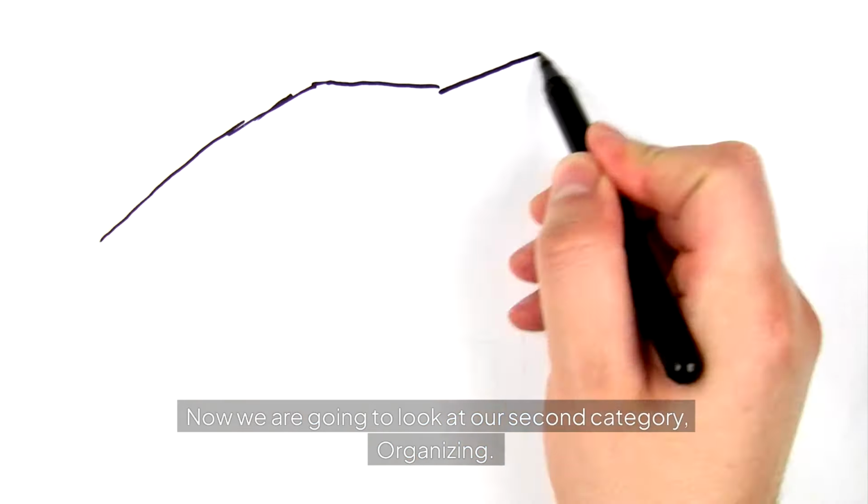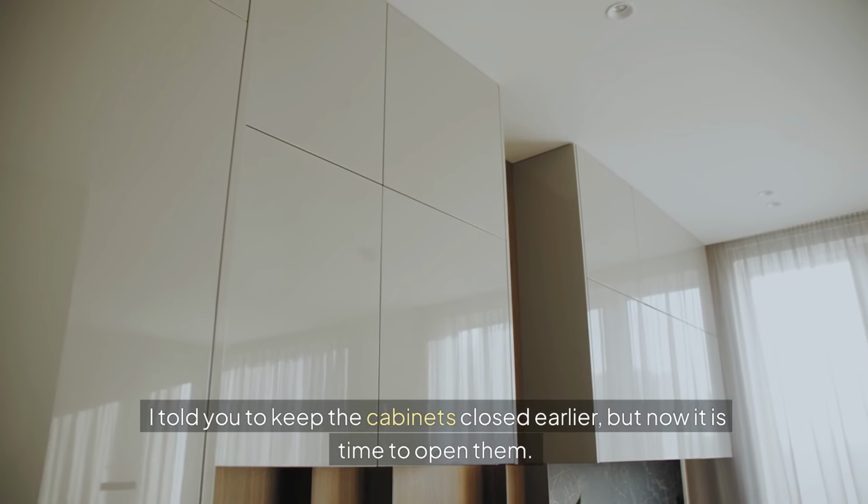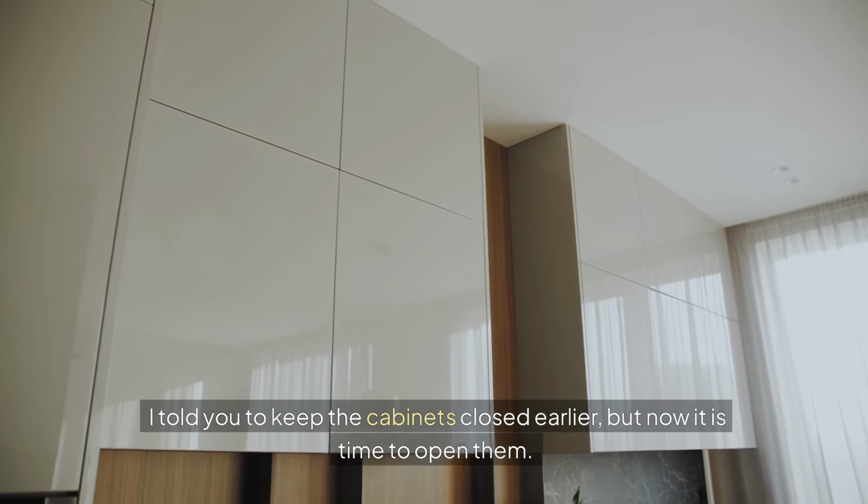Now we're going to look at our second category, organizing. I told you earlier to keep the cabinets closed. Now is the time to open them.